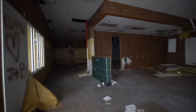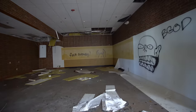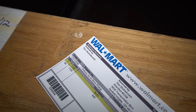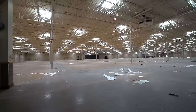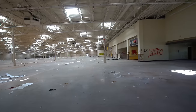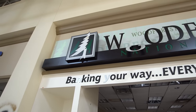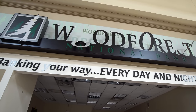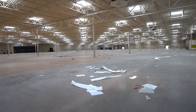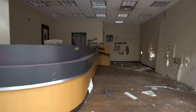Oh, this looks like it was a Subway. Man, this building is creaking like you wouldn't believe. I don't know if it's structurally unsound or if it's just the wind. But it's not a good sound to hear.